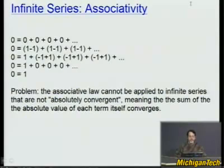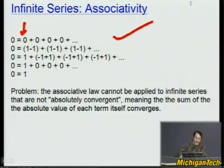Okay, infinite series. Infinite series are cool. Most functions can be written as infinite series. Most numbers can be written as infinite series of other numbers. So here we go. One of the simplest infinite series is just declaring that 0 is equal to 0 plus 0 plus 0 plus 0, etc. Well, we can break each 0 up into 1 minus 1, because 1 minus 1, we all know, is 0.